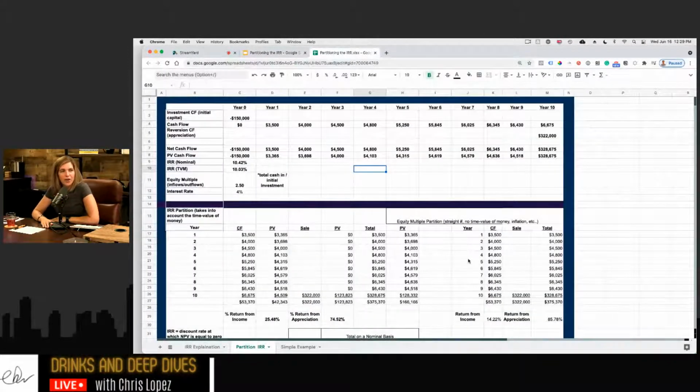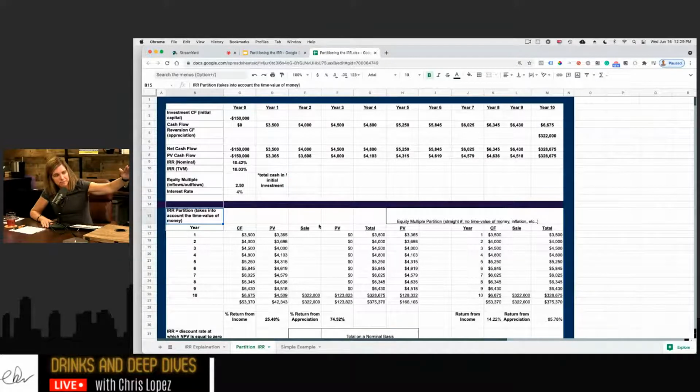Okay. So now this is partitioning out the IRR. So all that this is, is your initial cash flow. Instead of it being vertical, it's horizontal. That's really the biggest difference. These are the same numbers we just looked at a minute ago. The sales price, the cash flows, the initial investment, they're all the same. And so when you look at this, I want viewers to focus on the bottom portion of this spreadsheet.